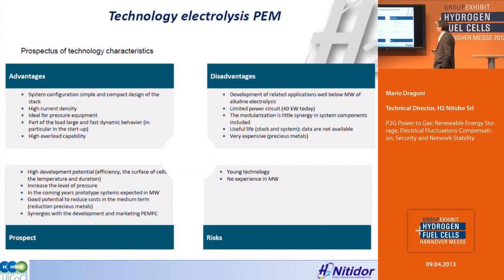If you check PEM technology, the advantage is the system is more simple. The BOP is more simple. In our BOP, we have many issues because we have gas made by the stack and also the KOH, and we need to remove that. This is an important point because it increases the number of components in the BOP. For the future PEM, we expect a potential increase of power, but not so much. The main advantage is that PEM answers faster to dynamic load.